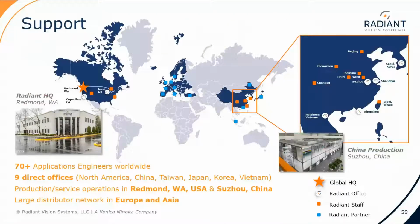I'd like to mention just one final advantage Radian has to offer for production display testing. Although there's no misconception that you should have support for your production inspection system, Radian is able to support production operations directly at the global scale. We have over 70 application engineers working directly on projects throughout North America, China, Taiwan, Korea, Japan, and Vietnam. We provide local integration, training, validation, customization, equipment maintenance for calibration, and technical support from our direct regional offices, which are found in Asia, North America, and Europe as well.